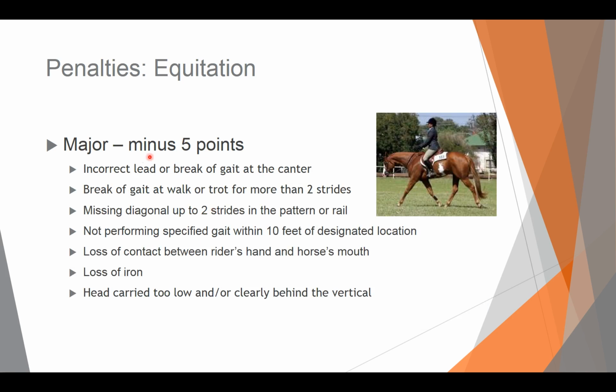Okay, the 5-point penalties. Again, many of these are the same as in Western horsemanship, with a few specific to equitation. So the incorrect lead or break a gait at a canter, break a gait at the walk or trot for more than 2 strides. Here's one specific to the English: missing the diagonal for up to 2 strides, either on the pattern or on the rail.